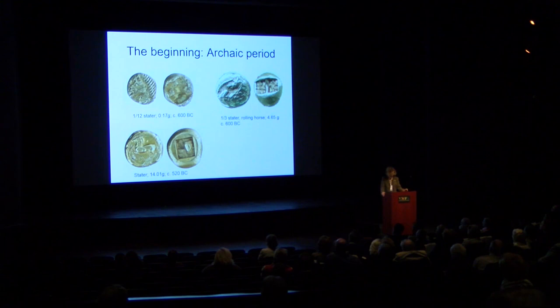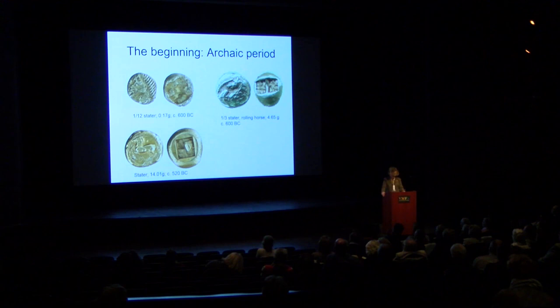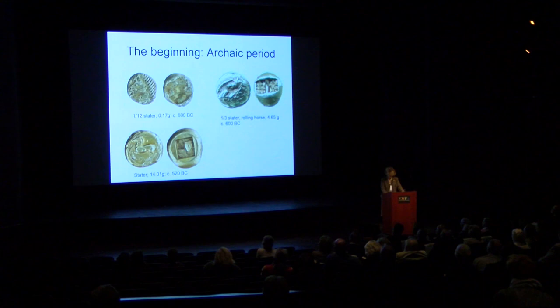It is therefore not surprising to find a few already on the earliest coins, electrum coins, shown here. In the archaic period from about 640 BC onwards, when the earliest coins were struck, they show a huge variety of designs, so that we have virtually hundreds of different emblems on ancient coins, on these early coins.